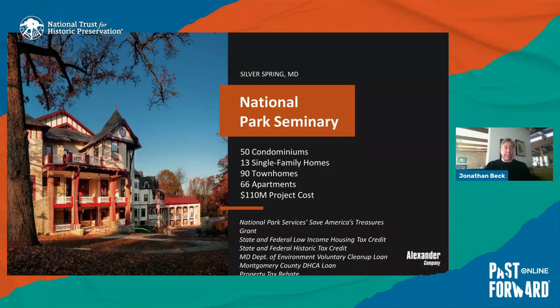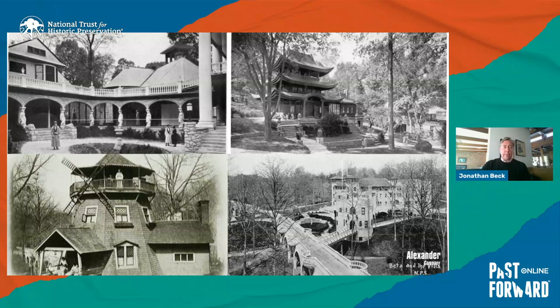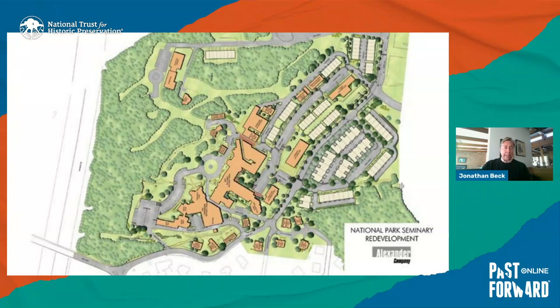Some other projects we did were large master-planned developments. This is another project called Park Seminary. It was part of a girls' school, taken over by the Army under the War Powers Act in 1940, and then left vacant after the Vietnam era. This was an RFP process in which the company was selected, and we did 66 apartments, 50 historic condominiums, a historic clubroom, and 90 new townhomes. This is some of the condition and what the plan looked like.